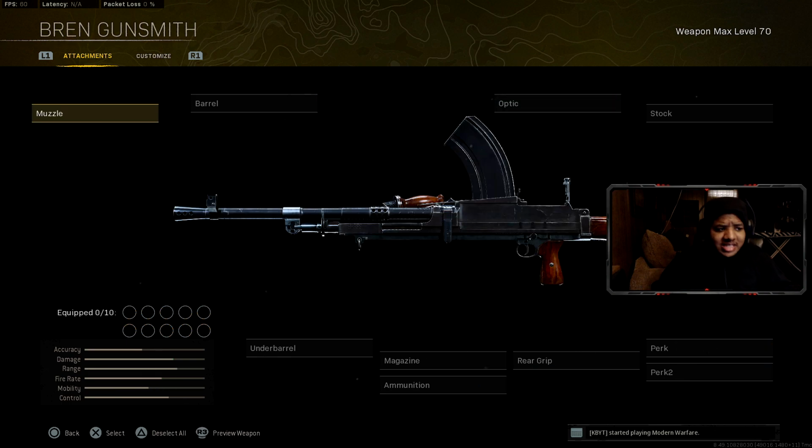Okay guys, so for the next gun I'm using is the BREN. Now the BREN by far is the number one long range meta at the moment in Warzone, and especially since we want to see what's going to be the next long range meta with the BREN getting a nerf. So this by far is going to be the best class setup for the BREN as of right now.